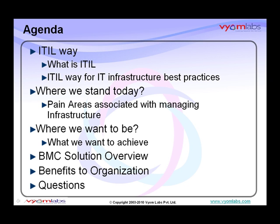We will look at the current scenarios in various organizations, where organizations stand and their pain areas in managing IT. Then, if we have to go to a better place, where do we want to go? As an example, we will take BMC solutions. The solutions from BMC are proven solutions in this space, so we are taking that as an example. We will see what benefits one can get by implementing these processes in the organization. Then I will take questions from you, which you can type in the window you have, and I will repeat those questions verbally and answer them as well.